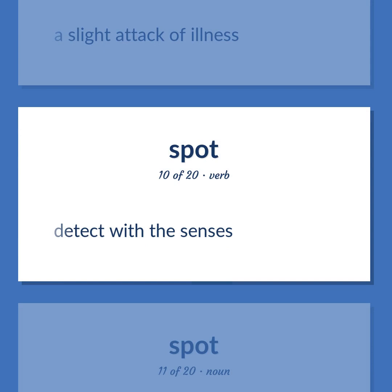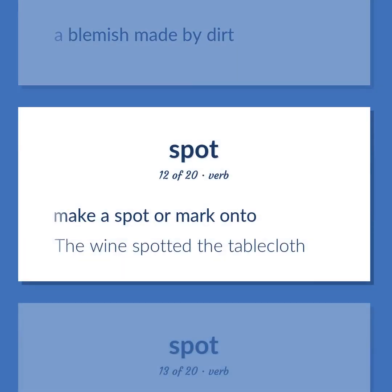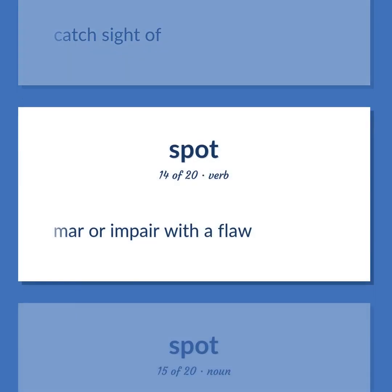Detect with the senses. A blemish made by dirt. Make a spot or mark onto. The wine spotted the tablecloth. Catch sight of. Mar or impair with a flaw.